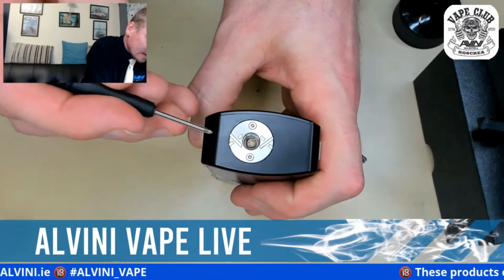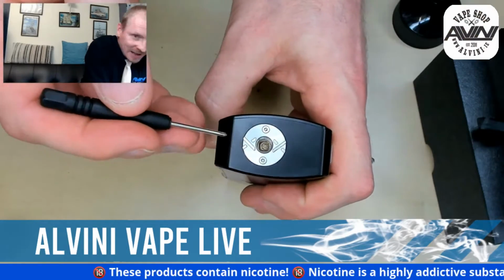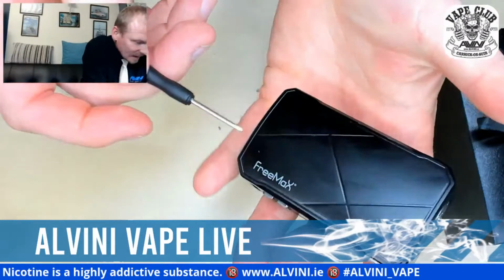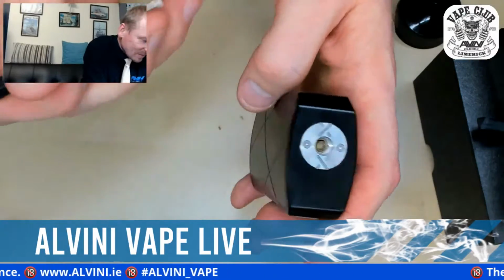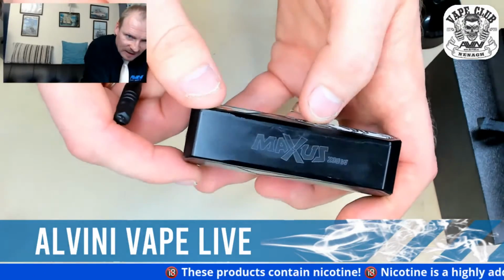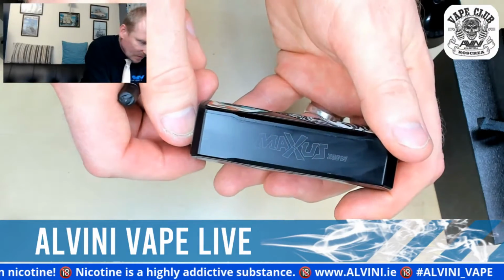At least they are fixed to the screws. What's interesting, you have these X's here. Yeah, this is the MAXUS, the same kind of X pattern is also on here on both sides. They actually kept this here on the top, but that's just for the locks. It doesn't change any speed or the performance of it. Here they have an engraved MAXUS 200W logo on one side.